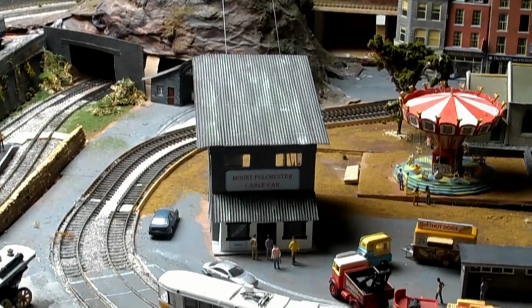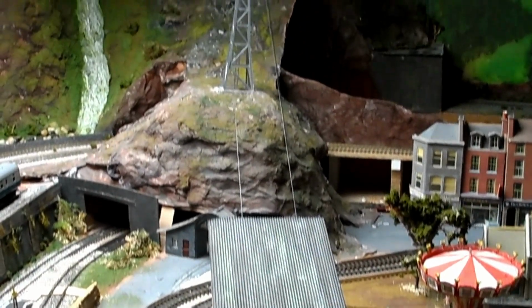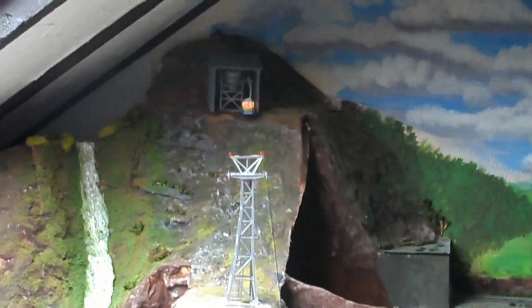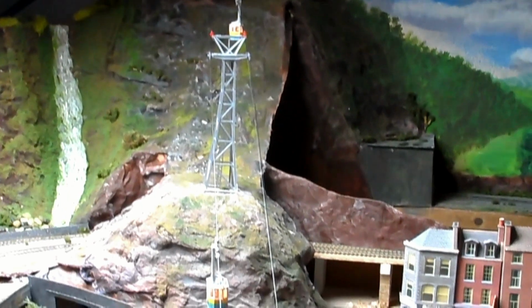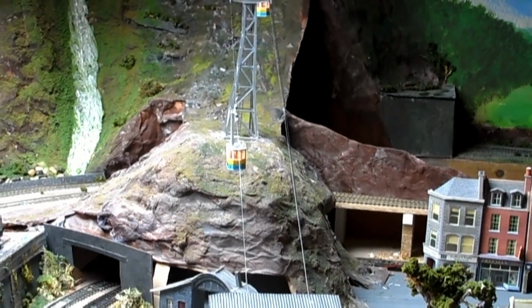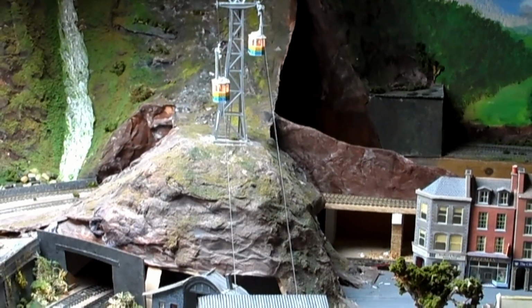Well, the cable car buildings are scratch built, and we have the cable car now, but the Brawa cable car, the motor is very, very noisy, and I did buy a new motor just thinking it was maybe just the motor that was wrong, but no. It was more than that.